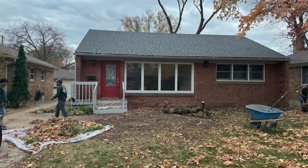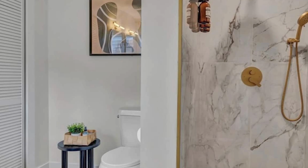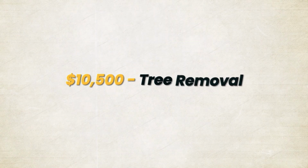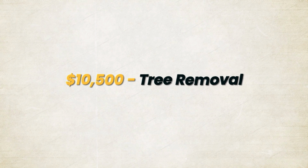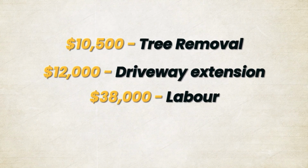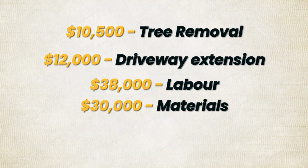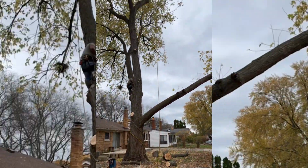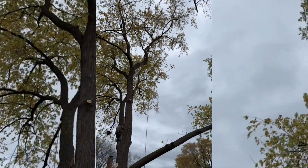Demo, trees, new driveway, new furnishing, all new bathrooms, paint, fixtures, electric, plumbing, you name it. So here's what we did: $10,500 in tree removal. Yes, there was a lot of trees. $12,000 to extend and redo the driveway. $38,000 in labor from our new GC. $30,000 in materials. $39,000 in furnishing. We went from death trap trees and a dated interior to what the appraiser is now calling one of the nicest ranches he's ever seen in the area.